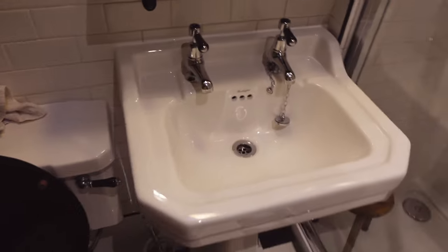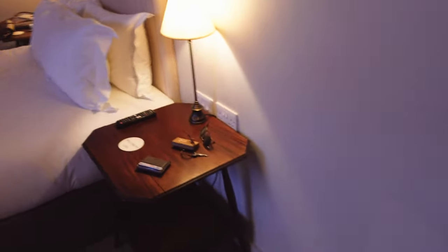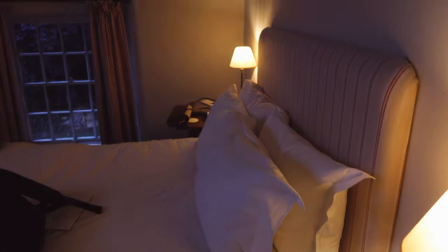You come in here, the bathroom is straight through here. We've got this lovely big shower. That shower head looks absolutely divine. I'm gonna jump in there soon. Where's the light switch? Here we go. I love all the little country touches. Very cute. There's a little stool in the shower. And then if you come through here, this is our lovely bed.